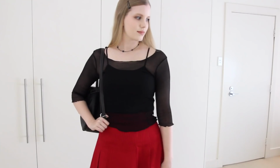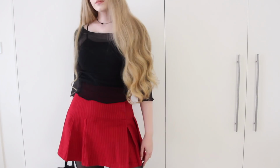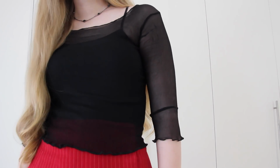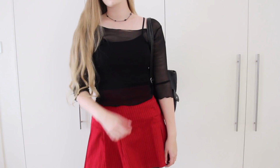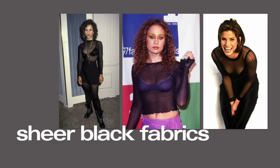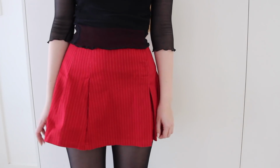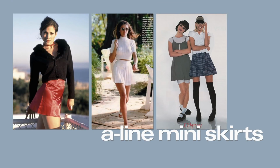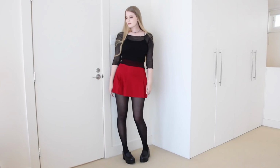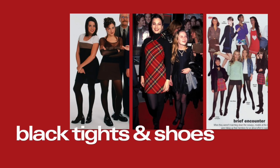Moving on to the third look, we have an ensemble that could be straight out of the Sabrina the Teenage Witch wardrobe department. I've layered a black tank top with this half sleeve shirt. Sheer black fabrics were a trend that appeared a ton in my research images. High-waisted A-line mini skirts are another 90s staple, both with or without pleats, often paired with black tights. And those black tights were often paired with some kind of black shoe, which is a timeless and flattering combination.